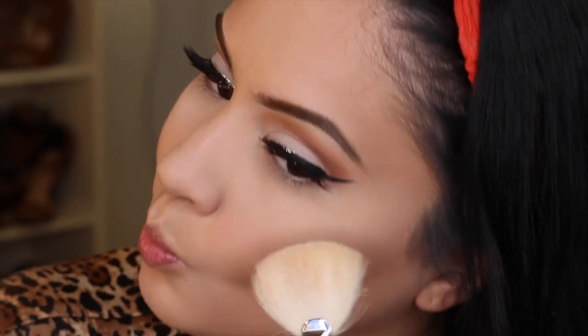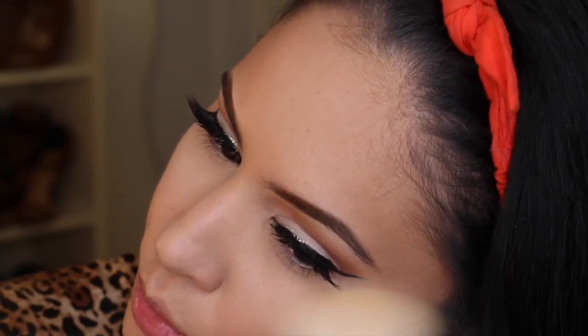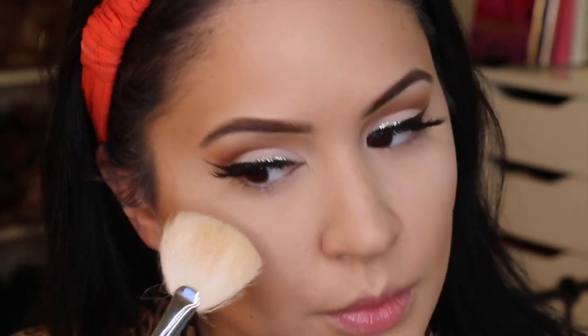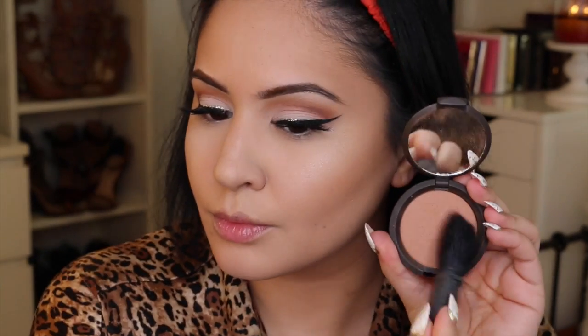Now I'm mixing two highlights. I'm mixing the Anastasia Glow Kit, the really light yellowish color, and I'm using Becca Moonbeam, and I love this combination when my skin is this fair. I feel like it just suits me. And now I'm using a little bit of Give Me Sun by MAC. And I'm using that same brush that I used before from Morphe, the Morphe E53.